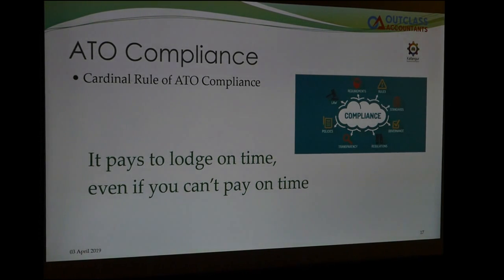So get your returns done, get your BASs, income activity statements, tax returns.